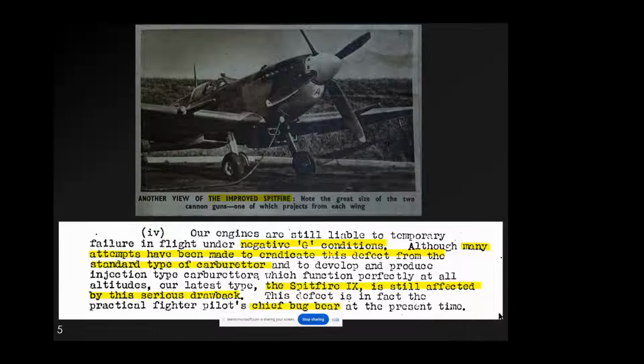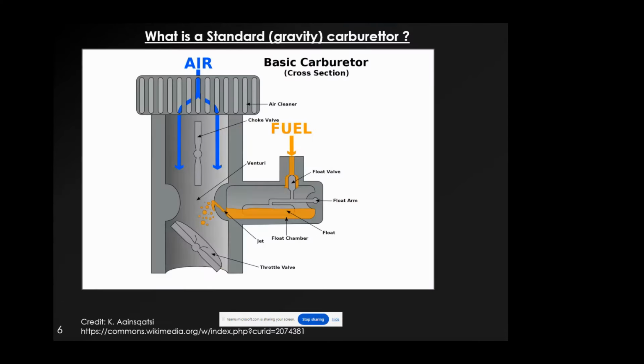And the reason for that is it was only a partial cure, and that's no reflection on her abilities. It's a reflection on how awful a float carburettor is. So if we look at a float carburettor, it's really a glorified toilet system. That's literally what we've got.